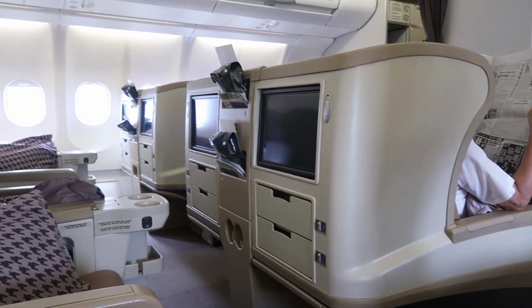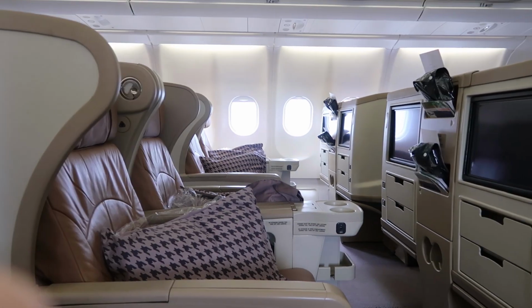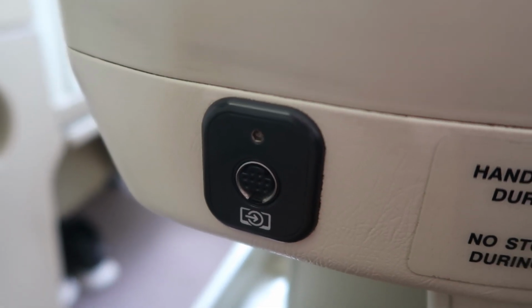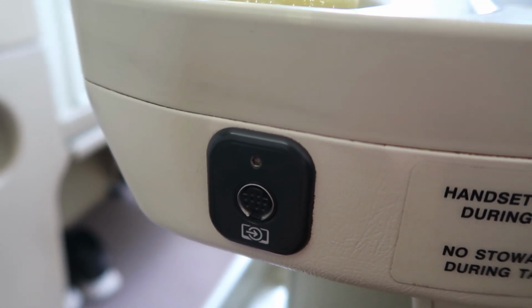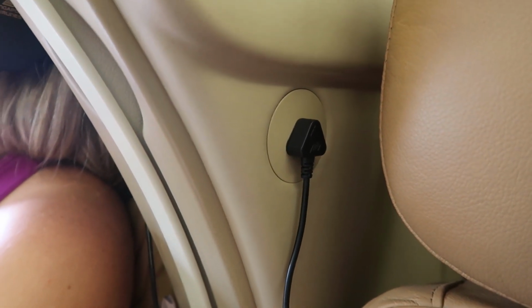Just another pan of the cabin itself. It's 2x2x2, so 6 seats in a row, and there are 5 rows. There are 30 seats in business class up here. A quick correction, I'm not entirely sure what they would use this for, but that's not the headset jack. That is for something else. The only headset jack is the one up here by your seat.